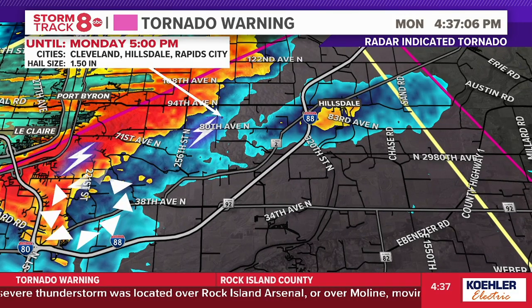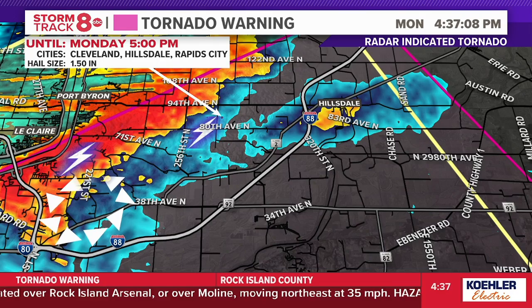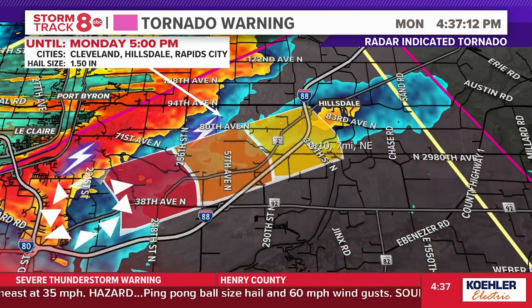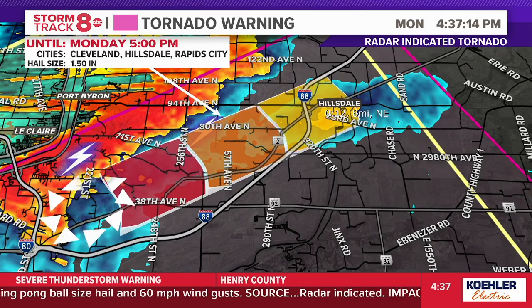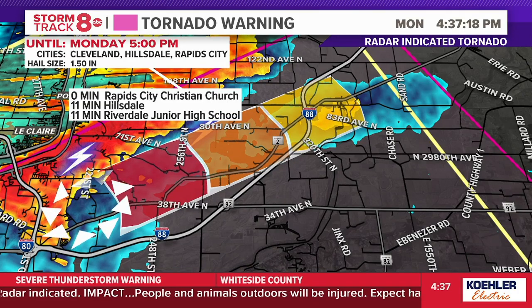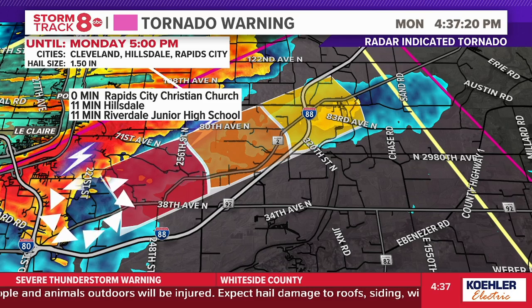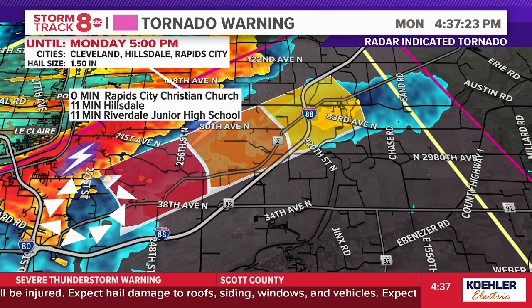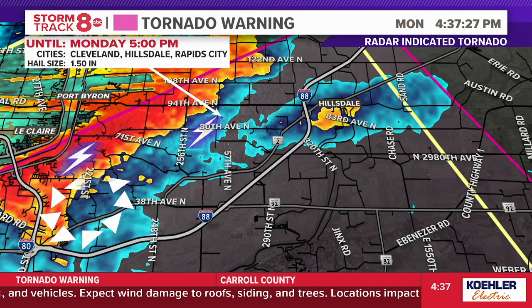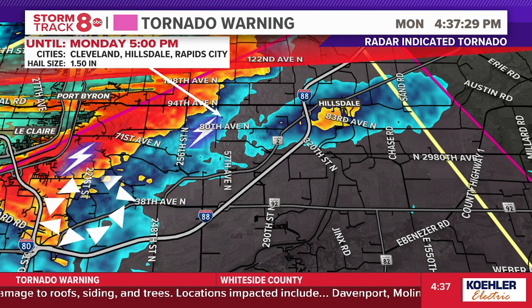I would say the only town to really be concerned about if it continues this course is probably Hinsdale itself. So we had to go ahead and put a tracker on this, and if it holds together, okay, there's Hinsdale right there in the end. We'll put a tracker on this, and you can see just over 10 minutes from now, it will be impacting Hinsdale. Okay, so if you're watching us in Hinsdale, hopefully you are in your safe place.